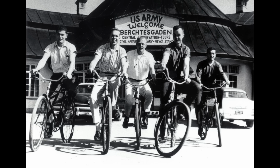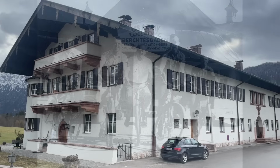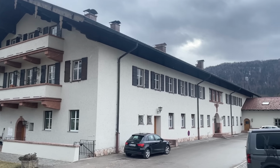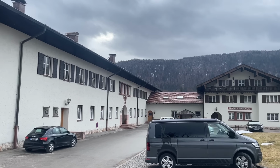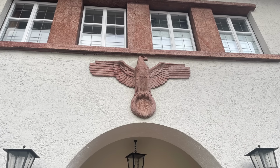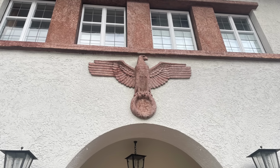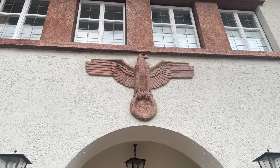The Reich Chancellery complex became the headquarters of the Armed Forces Recreation Center until 1995. That year, the US Army returned all the Nazi buildings in the Berchtesgaden area to the Bavarian government, and the Little Reich Chancellery was eventually sold 10 years later, in 2005, and redeveloped into apartments.